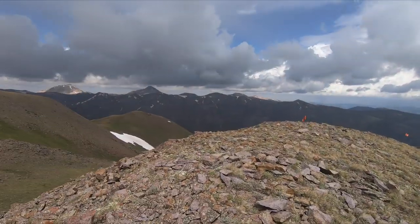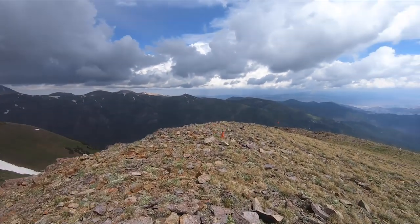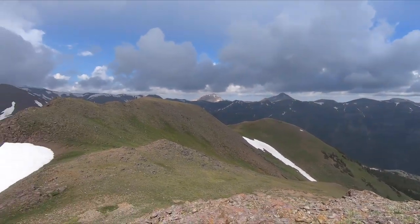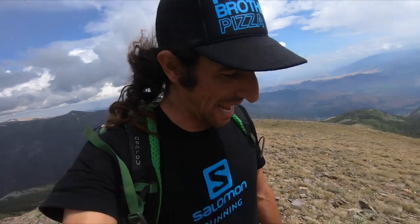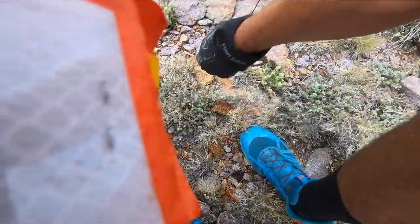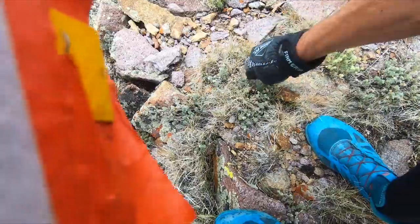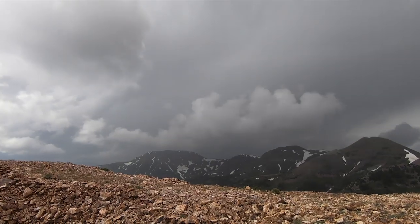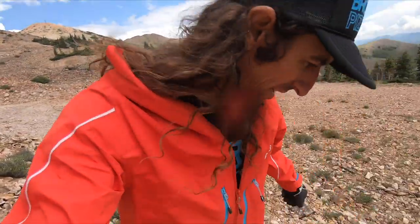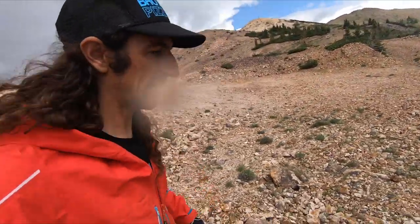I heard some thunder. It's raining on me now. But here we are. Came up from that direction. You can see a lot of the high peaks and course over there. And I'm gonna get off this mountain before I get struck. All right, definitely getting chased out of here by a thunderstorm. You can see it's coming right towards me. I gotta get the hell off this mountain.